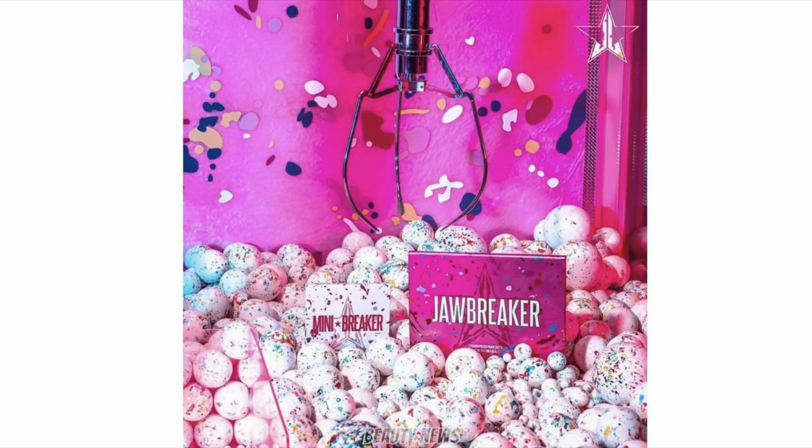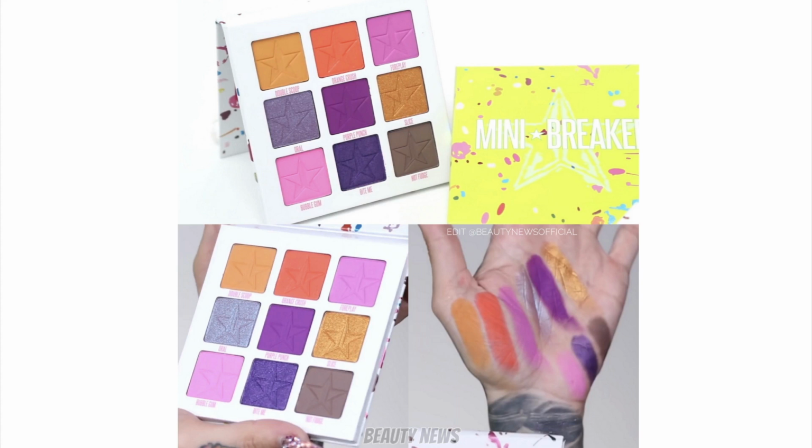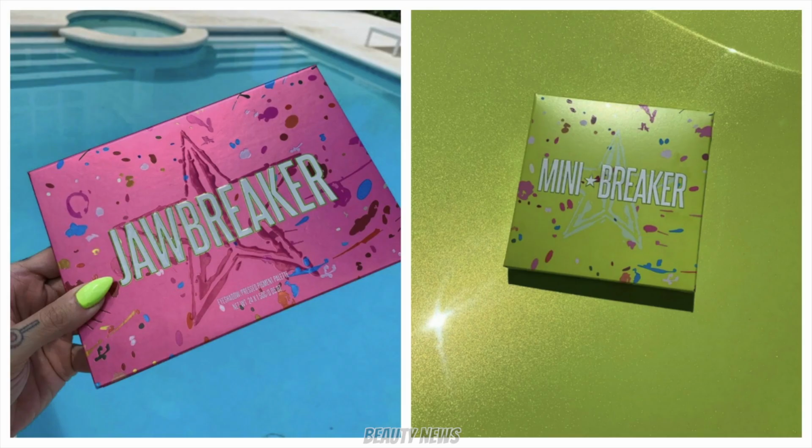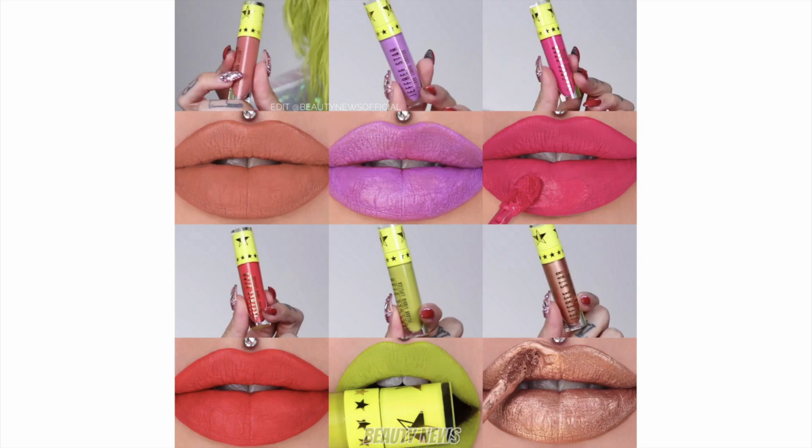Yes. Another collection that we saw right at the start of June, once again, I nearly forgot about this, is the Jeffree Star Jawbreaker collection. This is the summer collection and it's his biggest collection to date. This collection contains the Jawbreaker palette, which is a 24 shade palette, bigger than his other ones, a mini breaker palette, which has 9 shades, the Jawbreaker bundle, so the 2, then there's the Brain Freeze Skin Frost Pro palette, which had 6 skin frosts in it. Then there were new shades of Velour liquid lipsticks, the matte liquid lipsticks, there are 6 shades. There's the bundle that you could buy all 6 shades.